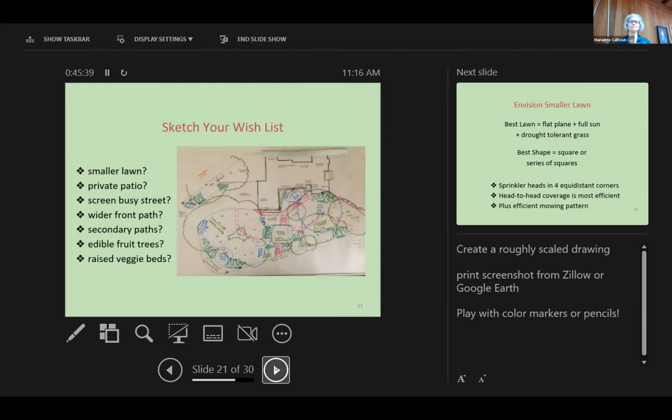So here's an idea to stimulate your thinking. If you don't have a design program on your computer to redesign your landscape, don't worry. One can simply go to Google Earth or Zillow and take a screenshot of your property lines. It'll show a grayed-out area for your house, and it will show the street. You can print your screenshot. You can even save it and go to a FedEx office and have it printed on a bigger piece of paper. From there, you can just play with colored pencils or crayons and start thinking about, if you downsized your lawn, what else could you have in the front of your house?